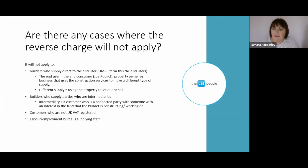To add a further layer of complexity, the reverse charge also doesn't apply if you're supplying somebody who's what HMRC term an intermediary. And this is where it will start to get more difficult, because an intermediary is a customer who is a connected party, connected in the direct tax sense. So they might be jointly controlled by the same individual by way of shares, or they've got some form of connection. So if your customer is a connected party, say a builder who's connected to the person who owns the land that's being built on or worked on, that falls outside the reverse charge. So that is yet another layer of complexity. And for customers who are not UK VAT registered, the reverse charge doesn't apply to them.